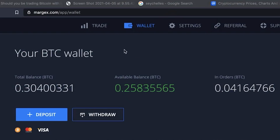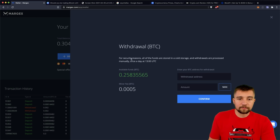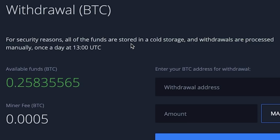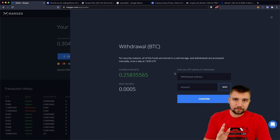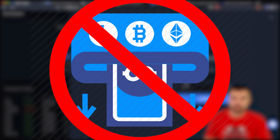But what happens if you make a killing? You're like Mr. Rich Guy now, right? Well, you click over to wallet at the top, and from there you can click withdraw. They say that all of their funds are stored in cold storage and withdrawals are processed manually once a day at 1300 UTC. Just to be fully clear in a disclaimer, I just started using Margex and trying it out over things like ByBit, and I have not successfully completed a withdrawal from their platform, but I did just initiate one.